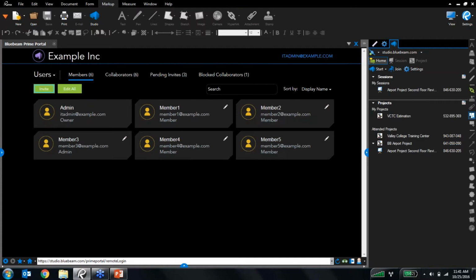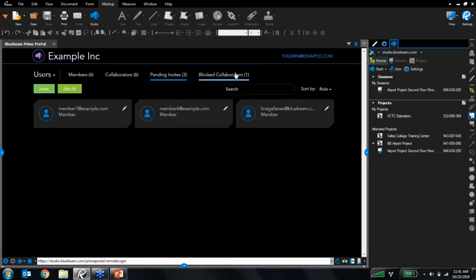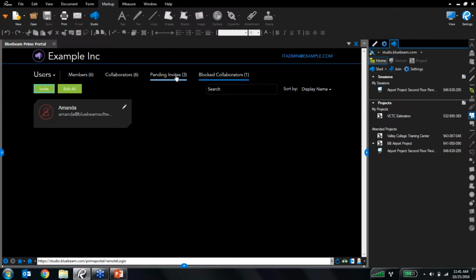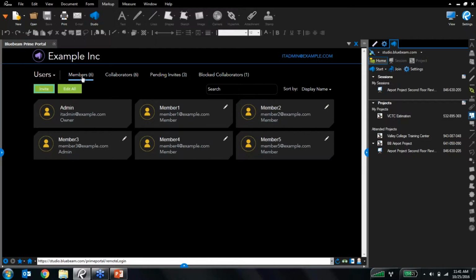Right off the bat, users is where we manage all of our members, collaborators, and any pending invites that we have, as well as anyone who's been blocked from participating in our Studio Prime account. Okay. Now members, as I mentioned, are typically people who work within your organization. The concept being you get full control over their Studio Prime account, so if they don't work for your company, they may not want to become a member.